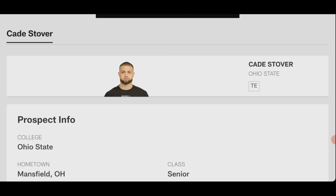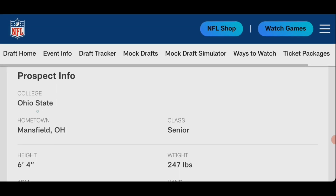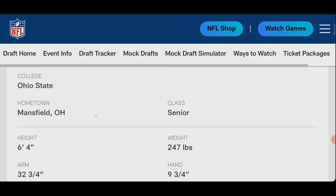All right, let's jump right in, guys. Like we said, we're looking at Ohio State tight end Cade Stover. He's number 8. Let's take a look at his prospect information. Obviously, we say Ohio State. He's from Ohio, actually, so that's cool. He's entering the draft class as a senior.